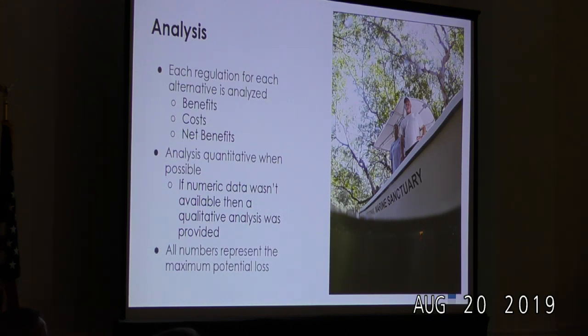So the assumption for the numbers that I present later on in the presentation is that activity is completely lost. It's not displaced or moved outside of the zone, it is simply removed permanently. That's the assumption that we make for these numbers. And I'll talk later on about whether or not that's a realistic assumption.